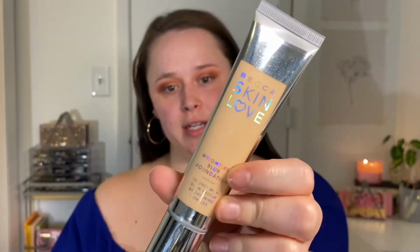For foundation, I'm going to use this Becca Skin Love Weightless Blur Foundation. And I have the lightest shade, linen. And I don't know if maybe I would have been the next shade up because this one looks pretty golden. I'm not gonna put it on the back of my hand because the back of my hand is covered in glitter now, but I'm just gonna put one pump onto my sponge.